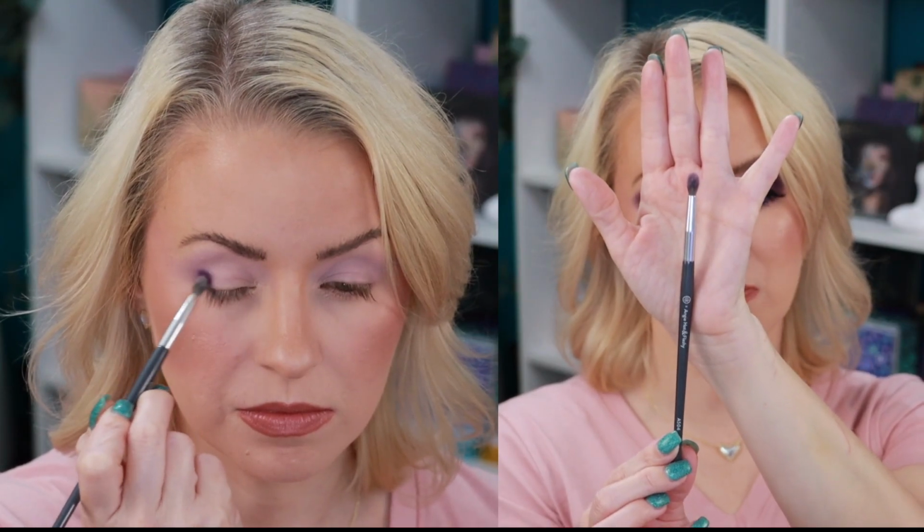I love this brush for doing detail work right here on the outer corner, maybe a little touch up on the crease, but I especially love this brush for right here under the eye area. I love the way it smokes out eyeshadow. I think it does such a beautiful job. It's also, again, another collaboration with a fellow content creator. This brush is just perfect.